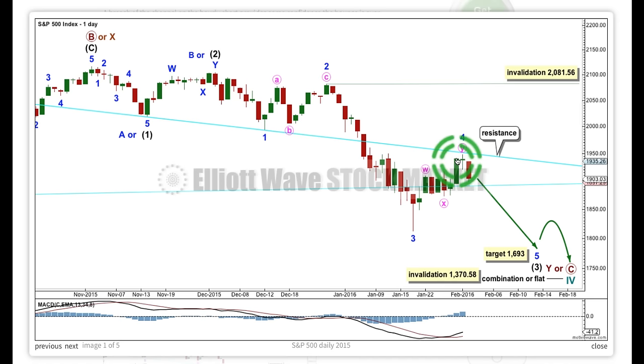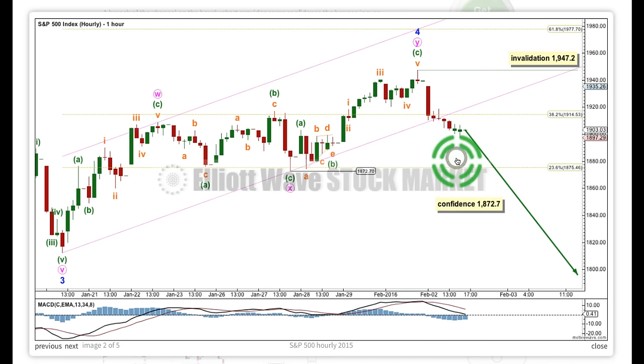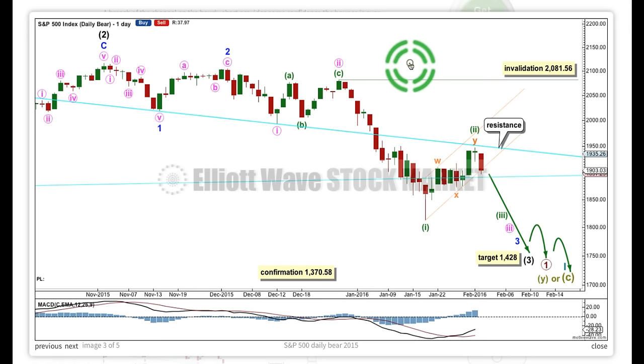Let's have a look at the bear wave count. Both of the hourly charts are the same. Both of them are seeing this as a double zigzag, so I'll do the commentary at the hourly chart level with this bear. The bear wave count looks at a different supercycle structure at the monthly chart level. That has a better fit. It has a better fit at grand supercycle degree. And to see that, look back at historic analysis at my grand supercycle wave count.